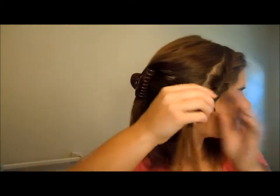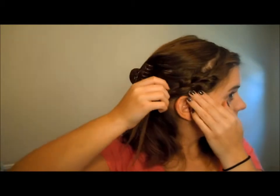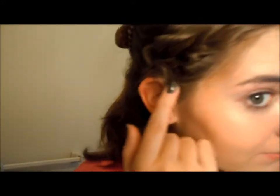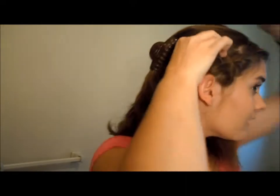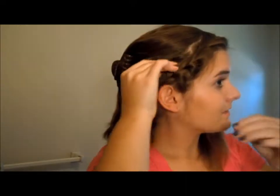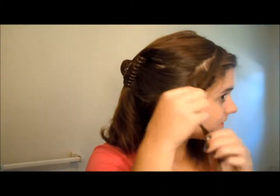So what you're going to do with this part is if you have any pieces that kind of stick out like mine do, what you're going to want to do is just pull it back, and then we'll fix everything with bobby pins. And then you want to fix any of these little bumps like I have, if you can see them, like this. And the best way to fix that is just kind of mess around with it and see where the hair should go. You might have to take it out of the pin like I just did.